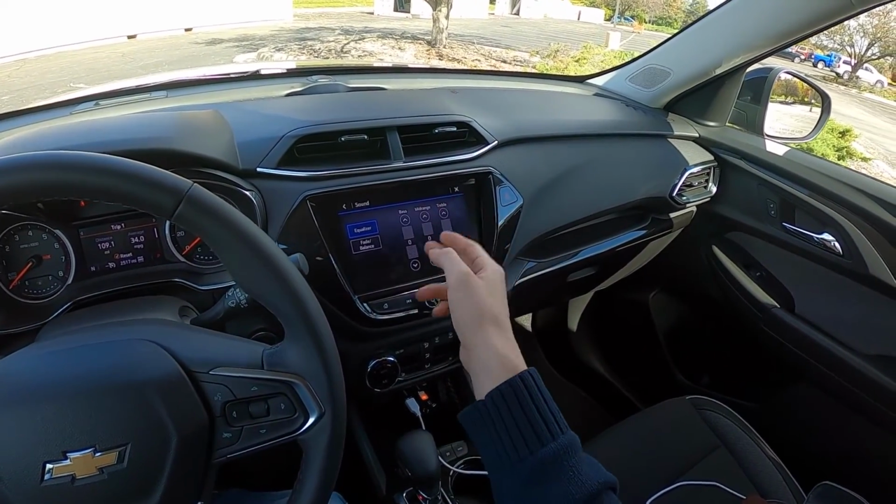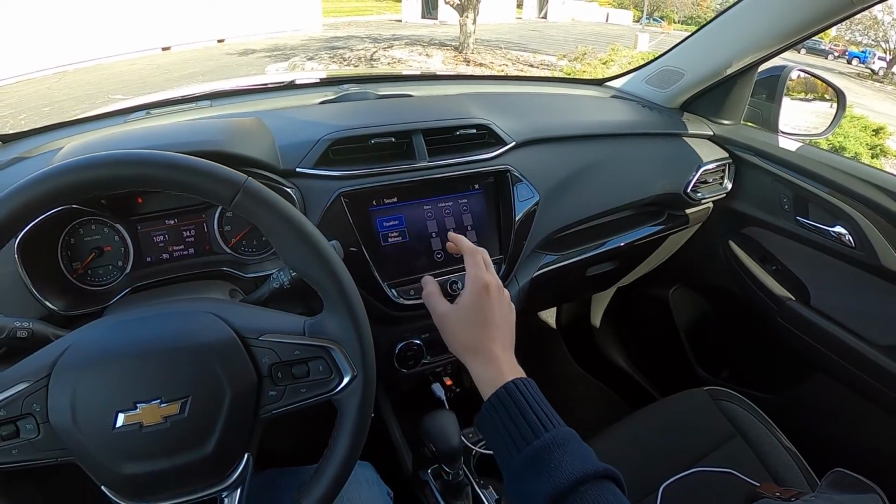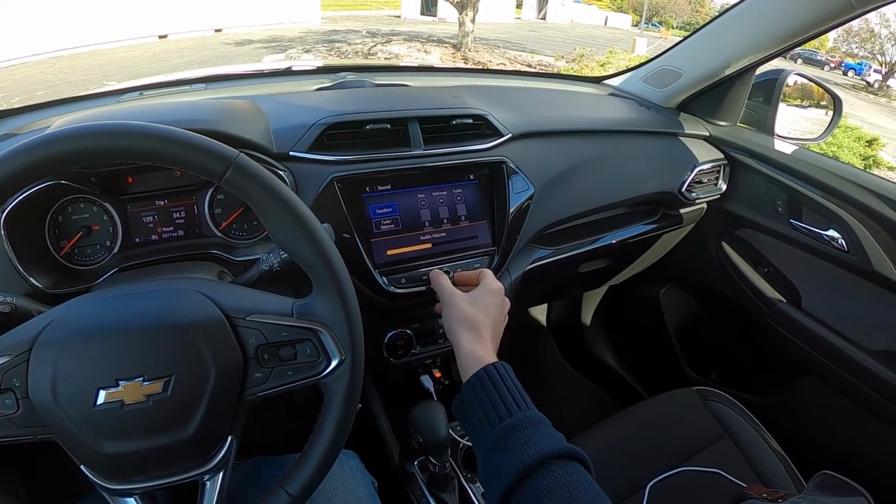You've got your standard bass, mid-range, and treble, as well as front, rear, left, and right fader and balance. Let's go through the equalizer settings.